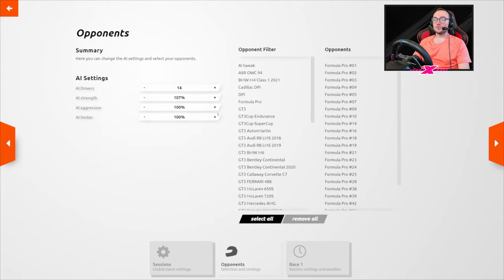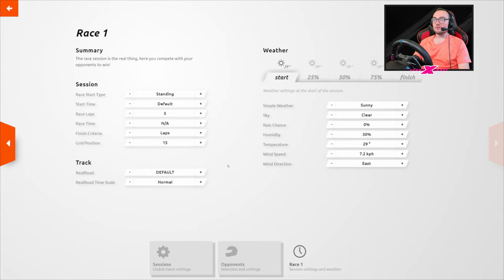It really is. I'm going to bump them up again a little bit in difficulty. We'll take a guess at 107 for this one, just to be safe. We're going to make it a 5-lap race, and let's start right near the back. So let's give this a try.